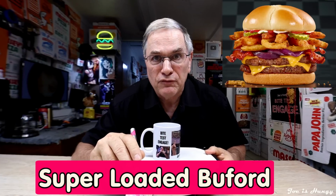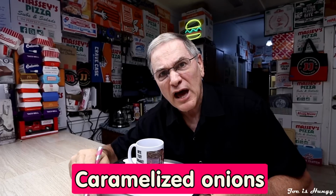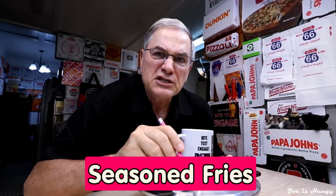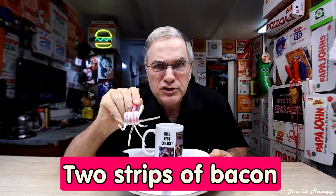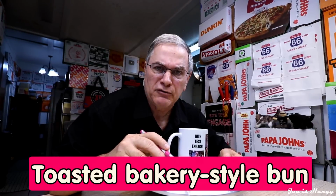Today, we're headed over to Checkers to try out their latest returning limited time offer. The super loaded Buford burger, last seen in 2021, is made up of 2 large beef hamburger patties, 2 slices of American cheese, caramelized onions, crispy onion tanglers, seasoned fries, 2 strips of bacon, and to be sure, I will be counting, dill pickle slices, ketchup and mayonnaise on a toasted bakery-style bun.